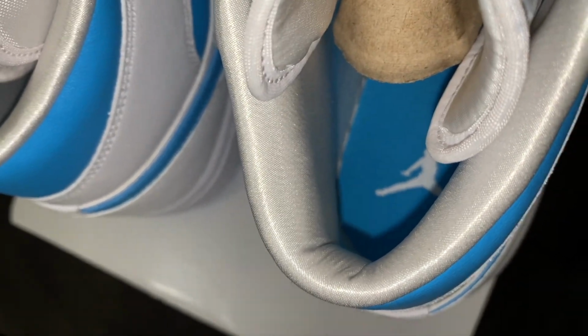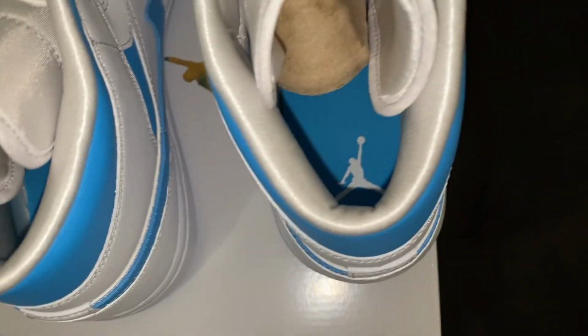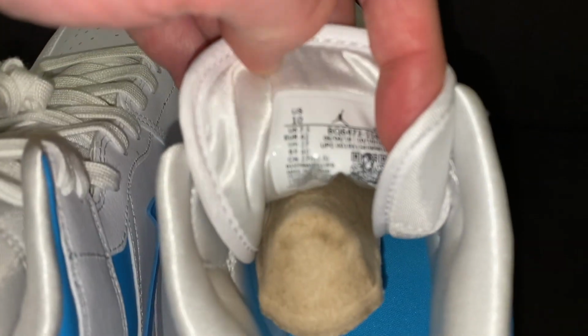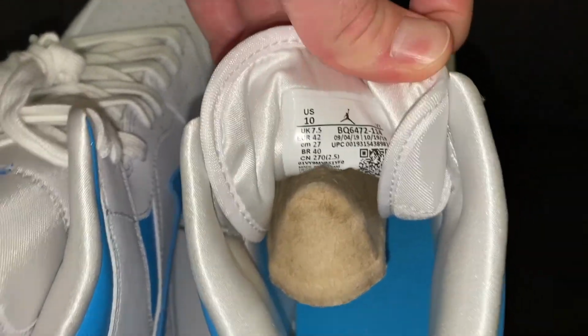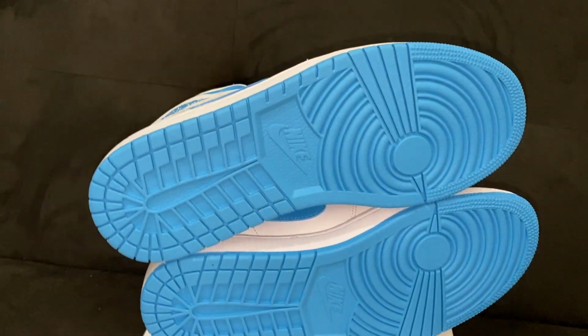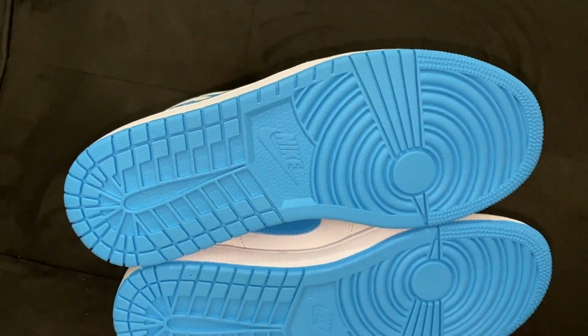Now turning on the flash to take a better look inside, you can see we got white on the inner walls right here wrapping around. We got UNC blue on the insole with a white Jumpman underneath. And then on the back of the white tongue here, we can take a look at the size tag to get the numbers and information right there. And lastly, if we take a look at the outsole, it's just a classic Air Jordan 1 outsole here in that UNC blue all throughout.